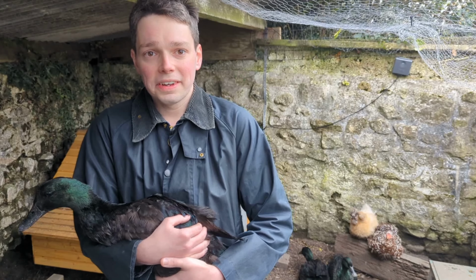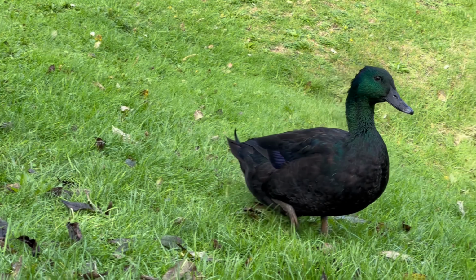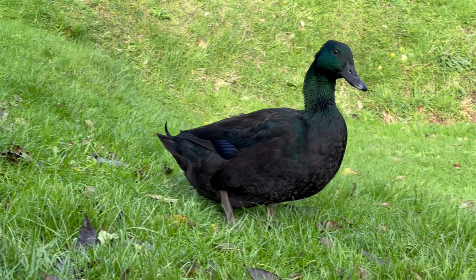So we showed you our ducks that we raised from eggs that we bought off of eBay, of all places. They were absolutely brilliant. Unfortunately, they were all boys, so we could only keep the one. Bruce Wayne, the Duck Knight, he's an absolute superstar. But yeah, really happy with them.